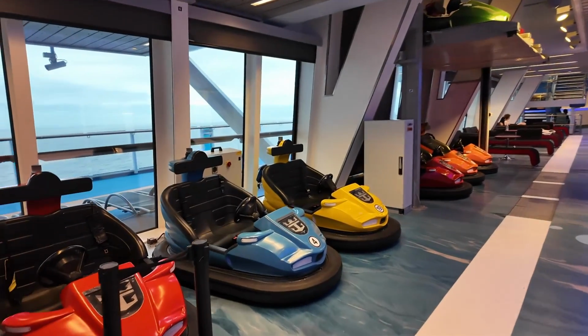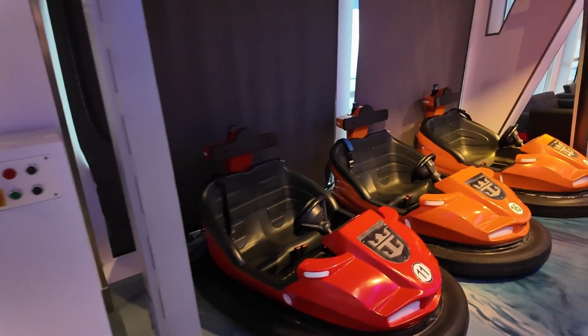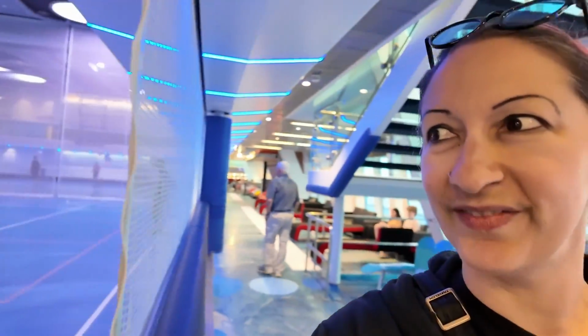Also, at certain days and times, there are bumper cars. So this is where the bumper car storage is. They basically move these bumper cars onto the sports court, and they have bumper car time. There are 2 floors to the SeaPlex. The upstairs has like Xboxes, air hockey, some things like that. And then the downstairs has the sports court, the bumper cars, all of that jazz.